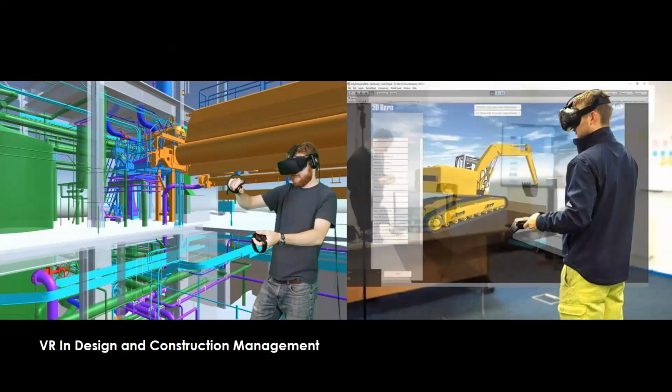If you have a coordinated model, you can put it in a VR environment and actually see those connections as though the building has been built, and it saves time in a lot of ways. In the future, you'll probably be able to edit the design while in that VR world.